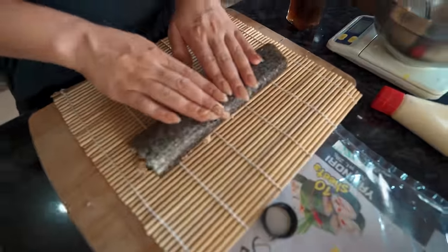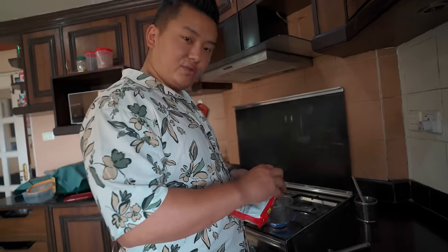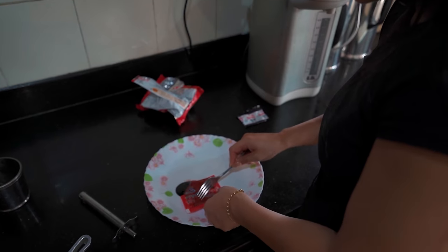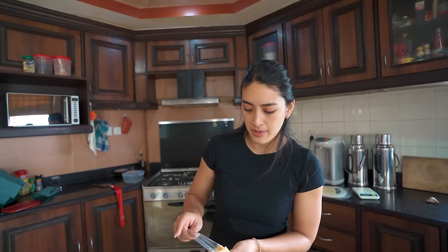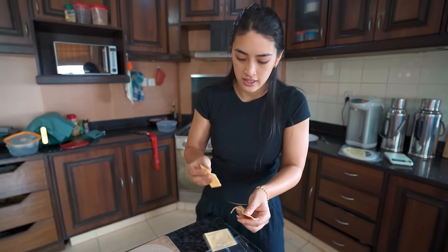This is big boy sushi, okay? 2x spicy ramen challenge. What are you making? Rice paper and ramen. It's crunchy. Let's see.